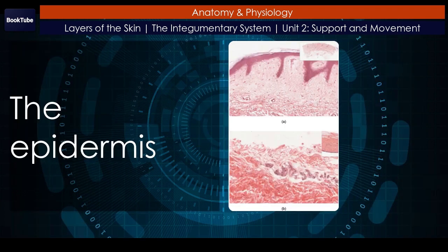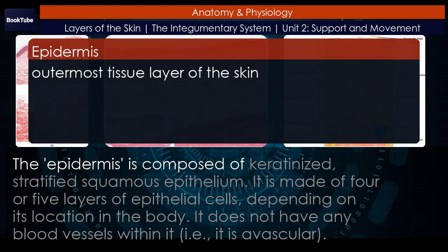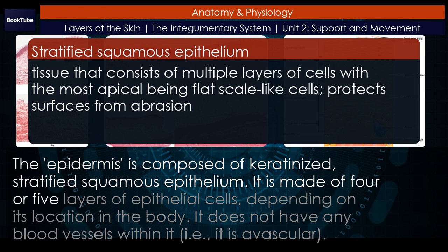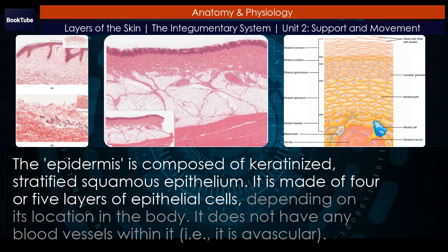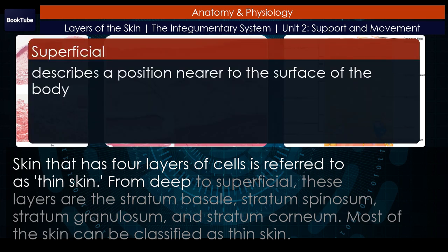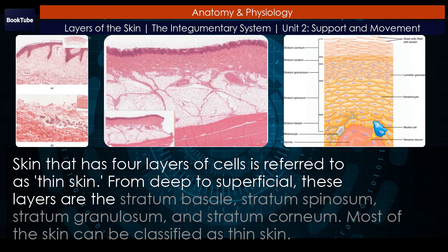The epidermis. The epidermis is composed of keratinized, stratified squamous epithelium. It is made of 4 or 5 layers of epithelial cells, depending on its location in the body. It does not have any blood vessels within it, i.e., it is avascular. Skin that has 4 layers of cells is referred to as thin skin. From deep to superficial, these layers are the stratum basale, stratum spinosum, stratum granulosum, and stratum corneum.